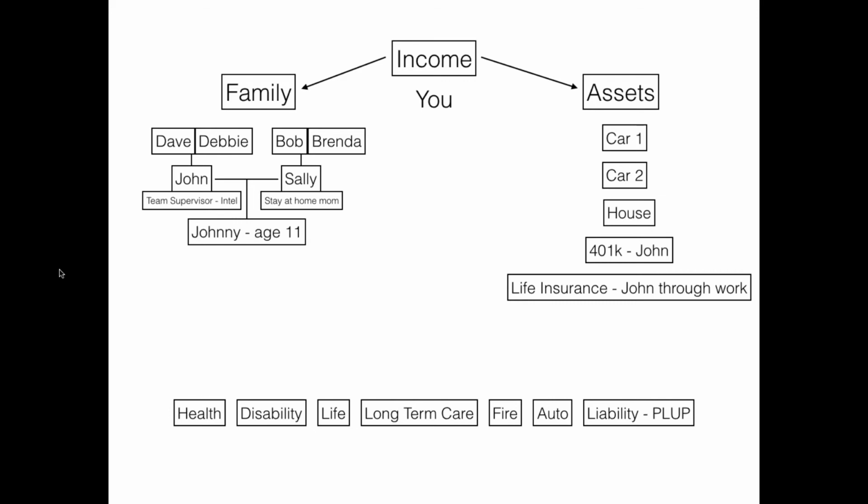So tell me a little bit about the health coverage you have. What kind of deductibles do you have? What kind of copays, those things? Awesome. And then obviously, John, the next thing that we look at is disability as a risk.